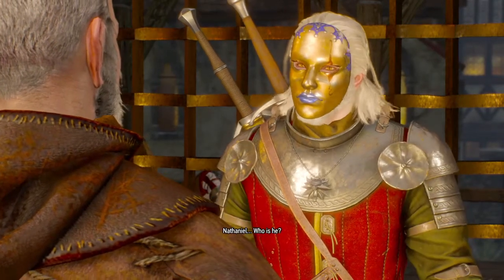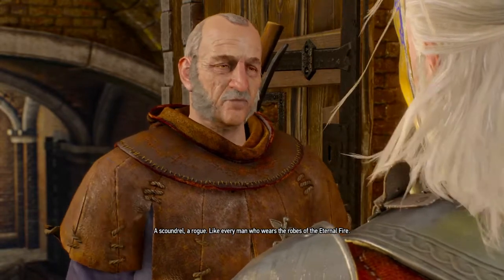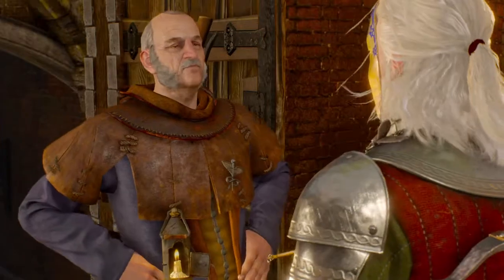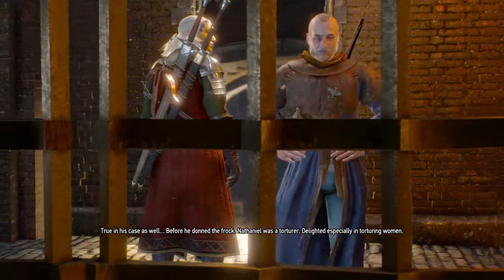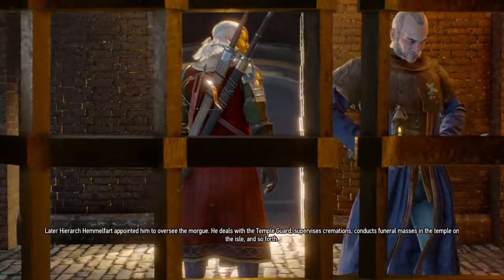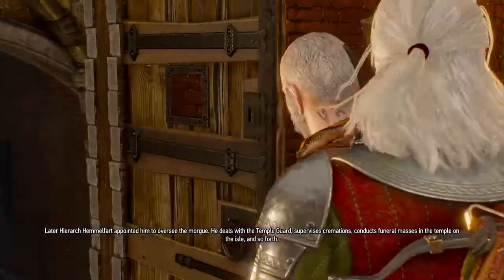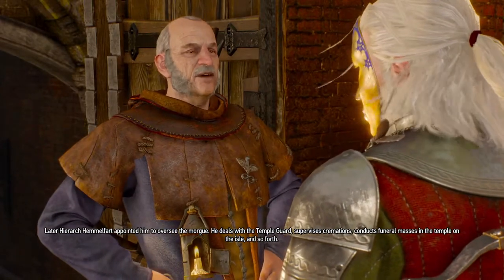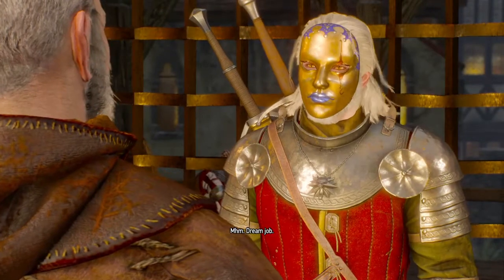Nathaniel. Who is he? A scoundrel. A rogue. Like every man who wears the robes of the Eternal Fire. Most are scoundrels before they ever put on the robes. True in his case as well. Before he donned the frock, Nathaniel was a torturer. Delighted especially in torturing women. Later, Hierarch Hemmelfart appointed him to oversee the morgue. He deals with the temple guard, supervises cremations, conducts funeral masses in the temple on the Isle, and so forth. Dream job.